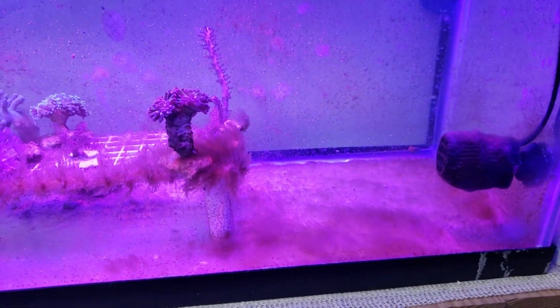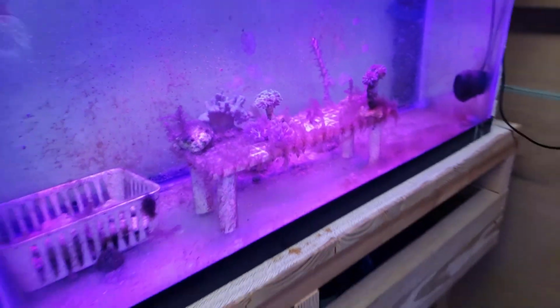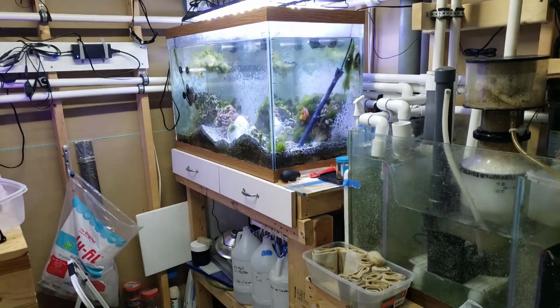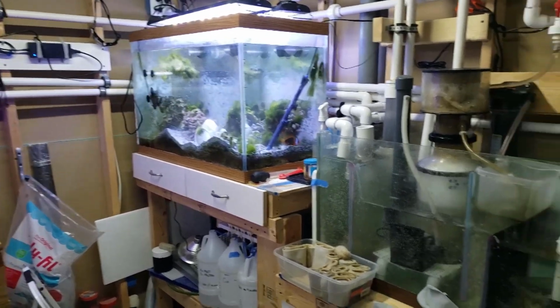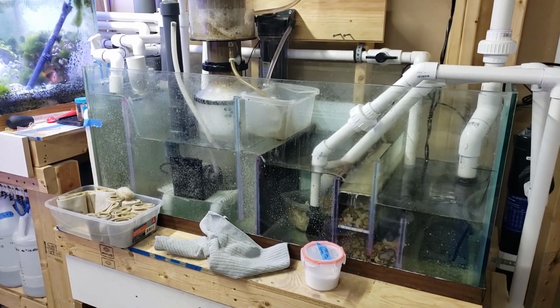I've got nothing in quarantine. I've got one fish, actually 1.5 fish down here in the refugium, and everything's pretty much the same in the sump. So that's what's going on in Laminar Flow World, November 1st, 2019.